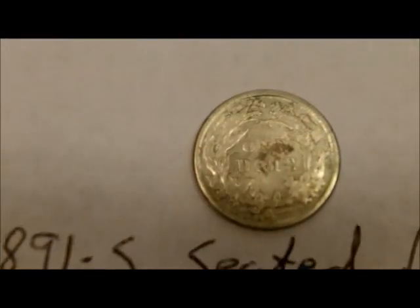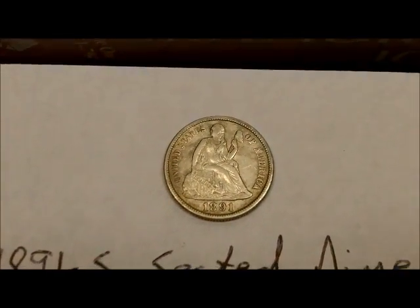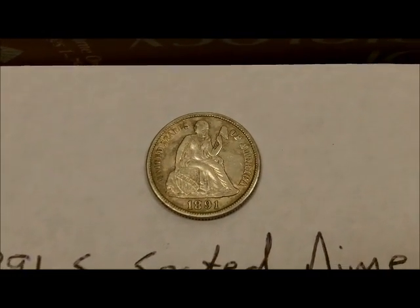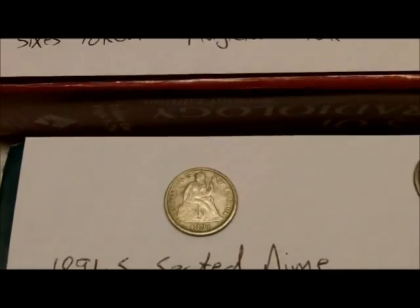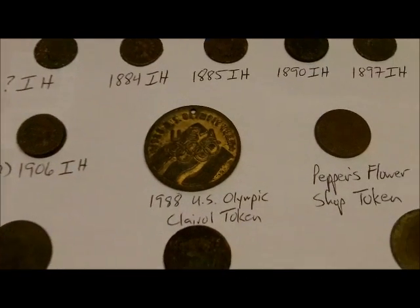I can remember taking it out of the plug and seeing that one dime on the back and thinking, all right, I got a barber. And I flipped it over, and there she was, sitting down staring at me. It's in really, really good shape. You can still read the Liberty on the shield. So that was my favorite find of the year. 1891S seated dime. My coppers for the year, found 10 Indian head pennies.